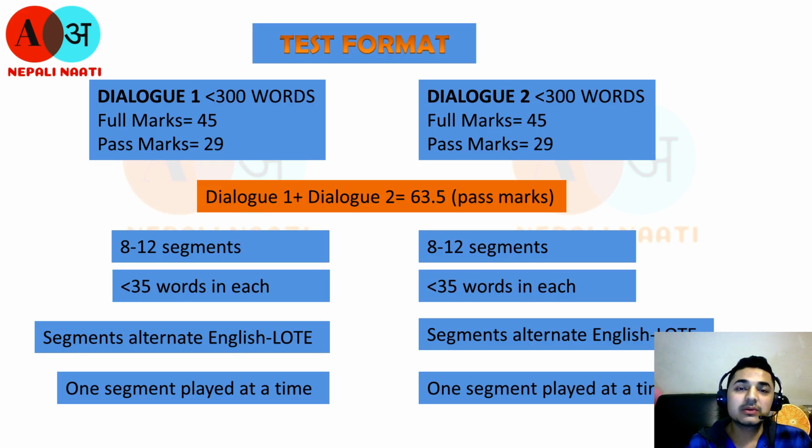Now you have to interpret into English. Whatever the English speaker responds, that's another segment, so that's segment number 2. It goes from segment 1 to segment 2, and the segments alternate, meaning you hear the English speaker first, you interpret, and then you hear the Nepalese speaker, then you interpret, and then you go back to English, right? So it's back and forth, basically an exchange of dialogues that you need to interpret.